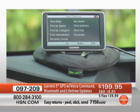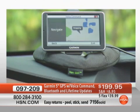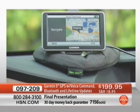Favorite. Searching for favorites. Select a line number. 2. Begin navigation. Navigate.